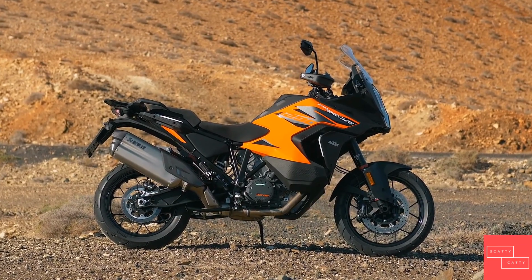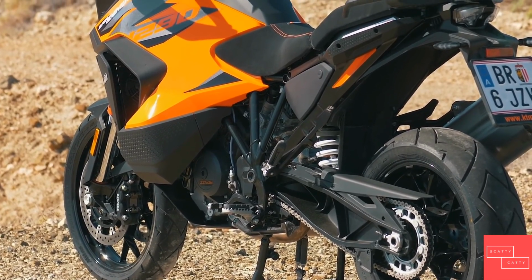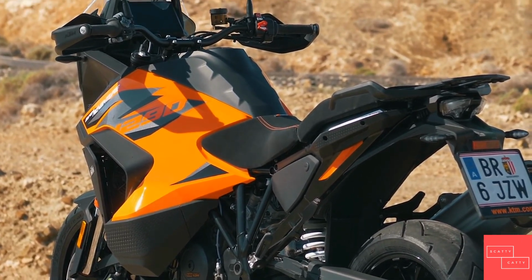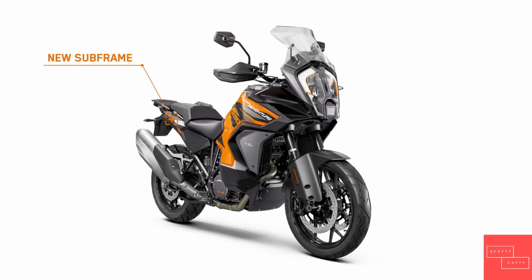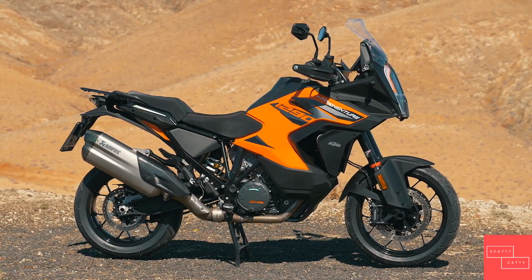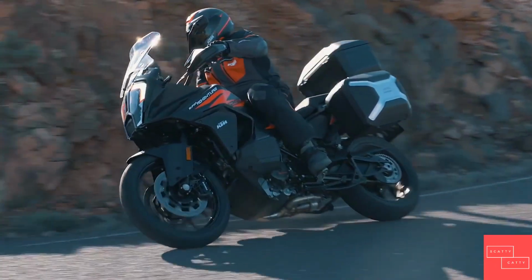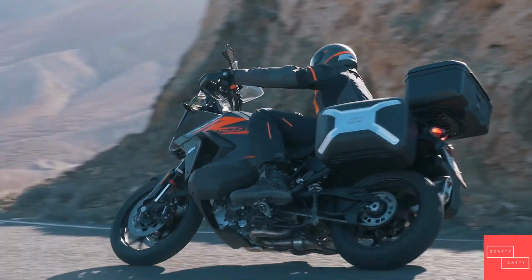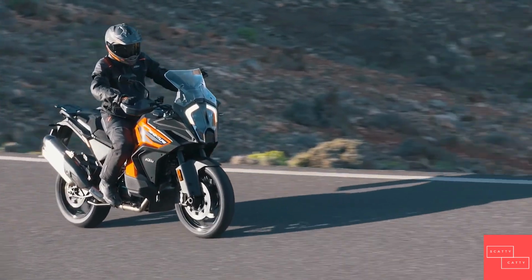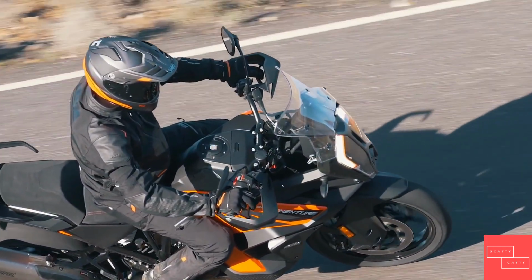Another big change for us was moving from a trellis subframe to an aluminium subframe. This is obviously to save weight, and it also adds to the aesthetic appeal of the motorcycle. One of the key things about the subframe is that it helped us get the seat height down. It was crucial to change the concept of the subframe so that we can give more riders access to the bike. We've seen that for people with shorter legs, it's now so much easier to ride this 1290 than it was in the past, that it changed the motorcycle around for them.